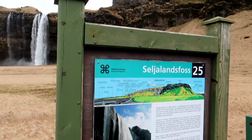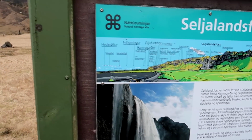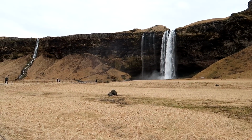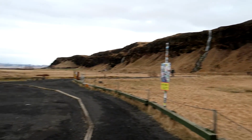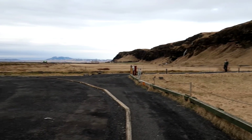Seljalandsfoss, something along those lines, I don't know, we'll give it a go. But it looks awesome, this, and you can really hear the power of this. Now I believe we can actually walk behind this waterfall, which is really cool. So about a 5-minute walk I reckon down this way. Worth pointing out, if you are coming here, there's a paid car park for this one, but you've got the machines down here on the car park.